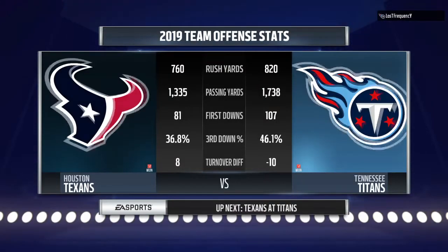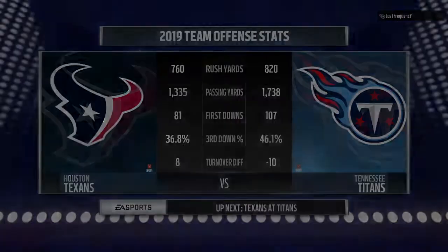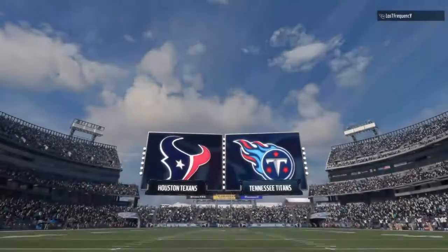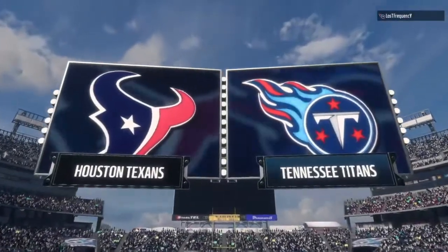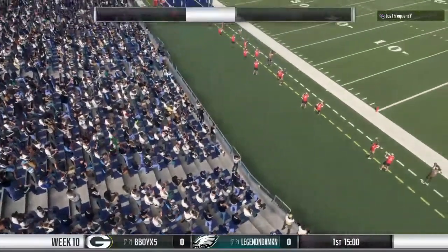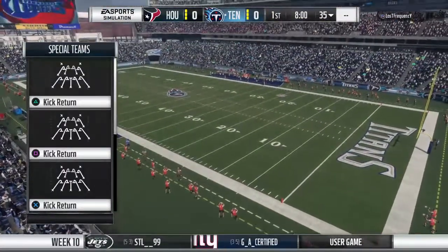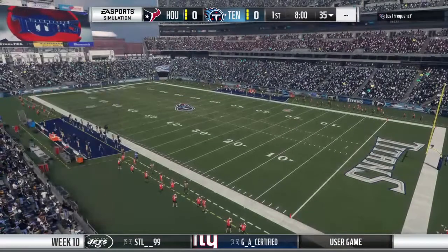Hello, everybody. I'm Larry Ridley, and this is the NFL on EA Sports. Tonight's matchup features two quarterbacks who will be trying to lead their team to victory. It's the Texans going up against the Titans. We welcome all of you to Nissan Stadium on the banks of the Cumberland River in downtown Nashville, Tennessee.